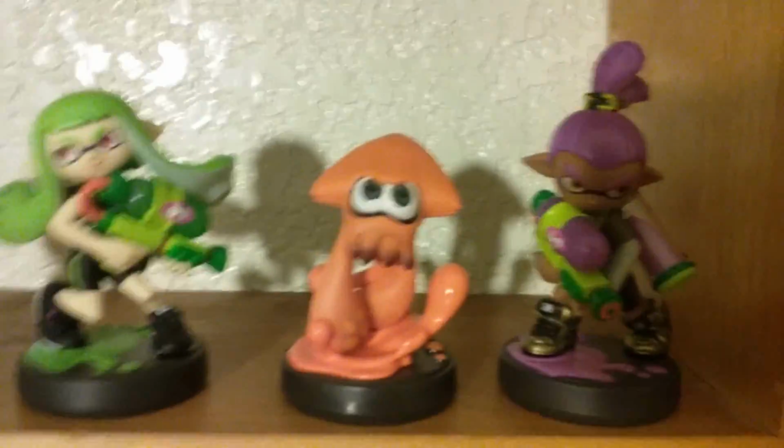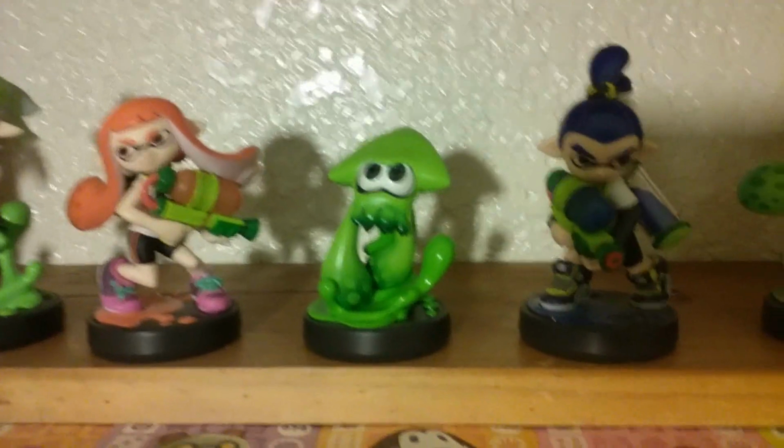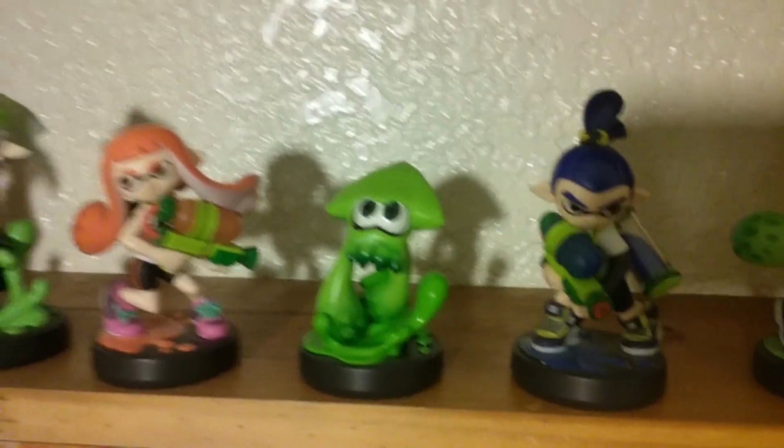My Splatoon 1 amiibos. These guys I got in a 3-pack for $15 on eBay, because nobody really liked these ones, because all they did was the same thing as these ones, and most everyone already had these ones. I got these for like $25 though, so still a good deal on both of those.